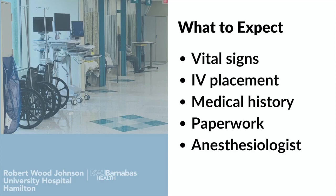The anesthesiologist will also talk to you in the pre-operative area prior to your surgery to discuss how you will be kept comfortable during your surgery. The type of anesthesia that you will need for your surgical procedure will be discussed between you and your anesthesia provider.